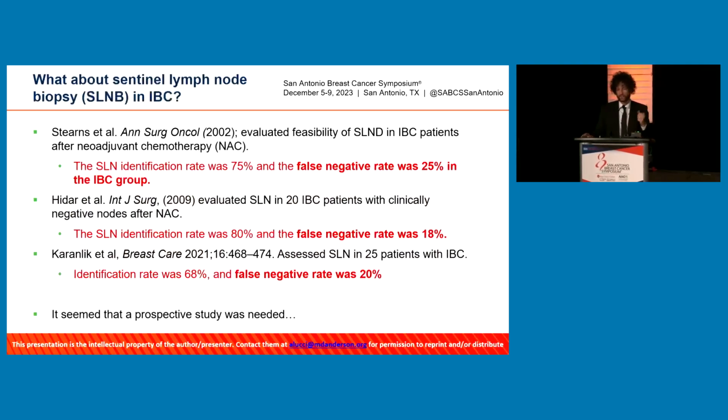Okay, what about sentinel node mapping? People say, well, it works great for non-IBC. Why can't we try it in IBC? Well, here are a few studies looking at that. Stearns tried to use it in IBC and found the identification rate was about 75%. And we all know that for non-IBC, we should all be well above 90%, right? So 75% is suboptimal. Hadar was 80%.